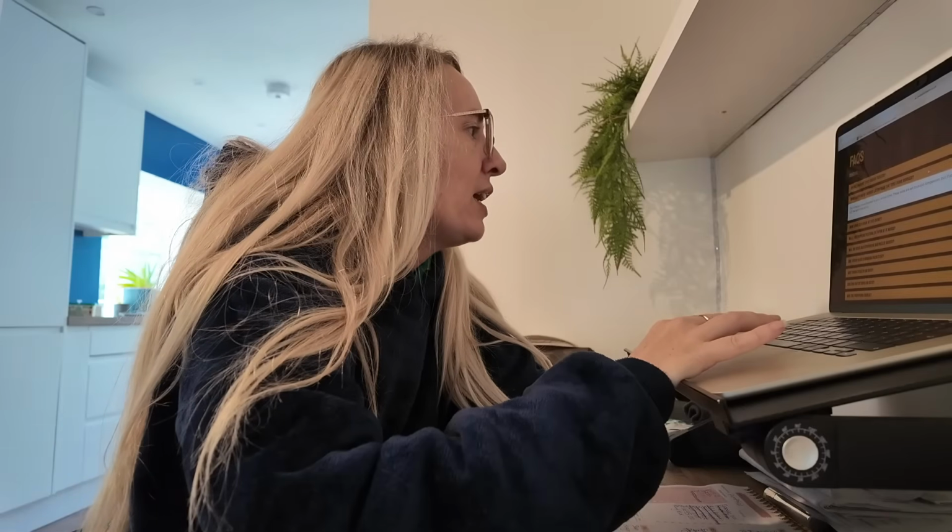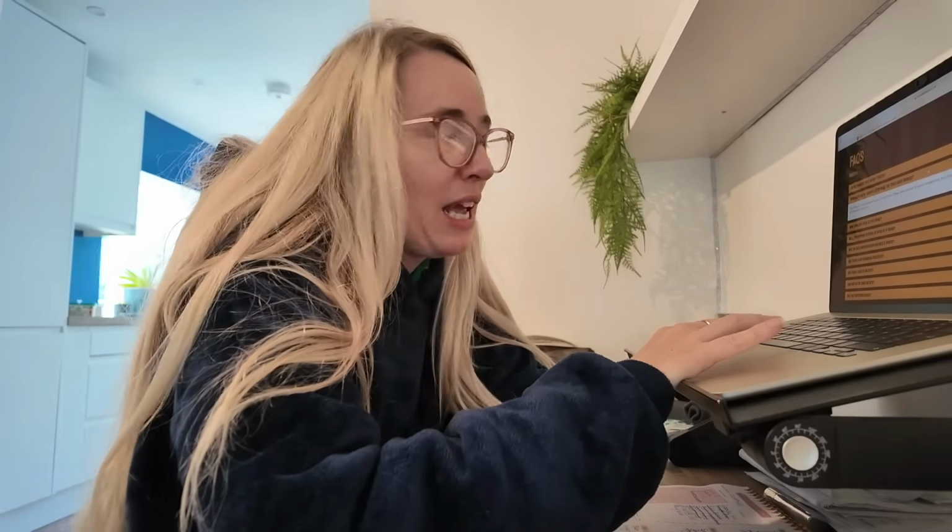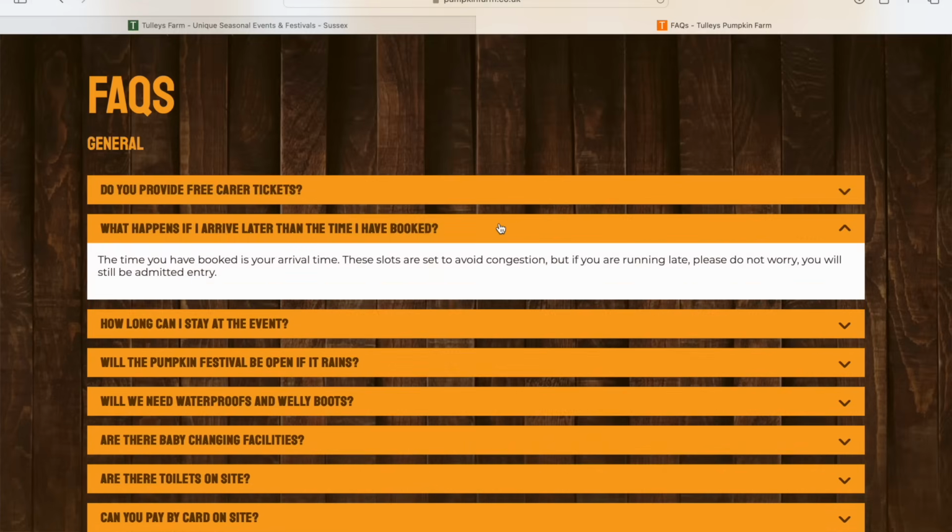What happens if I'm late? That could happen because, being disabled, sometimes we're late for things. These slots are to avoid congestion, but if you're running late, don't worry, you'll still be admitted entry.